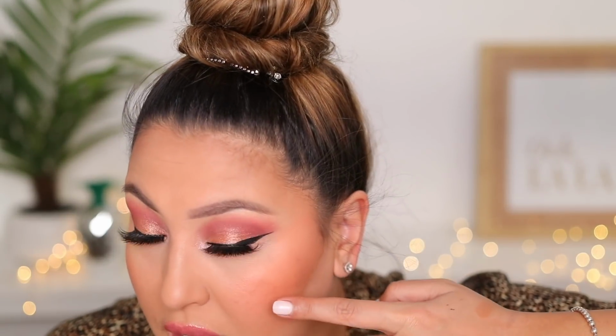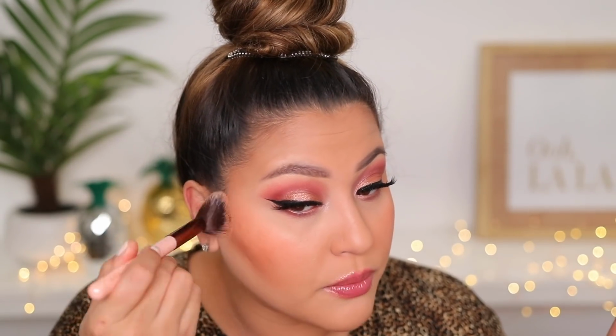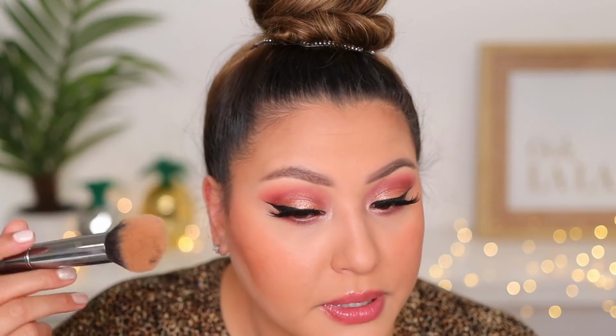But the foundation is very light coverage. I could see my hyperpigmentation pulling through, which I personally don't mind. I don't really need full coverage, but if you are someone that likes full coverage and you want to basically take away all imperfections when you place your makeup, this is probably not going to be the foundation for you.